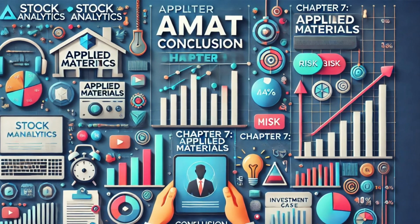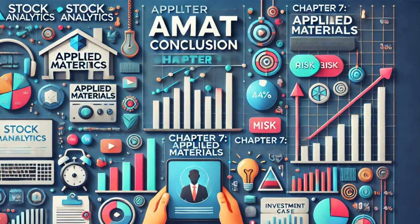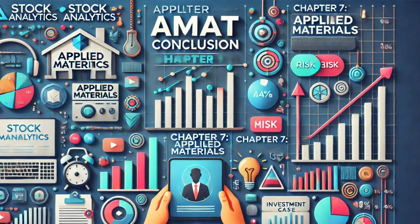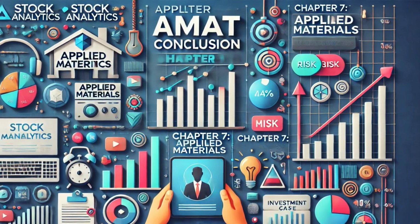Well, if you're looking for a company that's firmly rooted in a growing industry, with a solid track record of innovation and profitability, AMAT certainly ticks a lot of boxes. They really do. And they're committed to sustainability and good corporate governance. I think that's appealing to a lot of investors these days. Absolutely. But like with any investment, there are always risks.